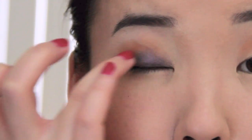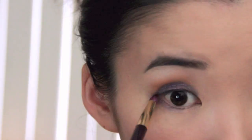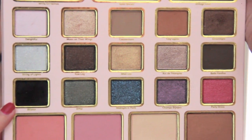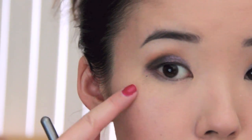I think it's showing up better with my finger. I just put some eye drops on the brush, and now I'm going to try to pack this on. Much better. You can use eye drops, MAC Fix Plus, or water, whatever you have on hand. And for the outer crease and to use as a liner, this is the matte black over here. You can kind of see the fallout down here.